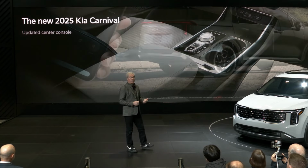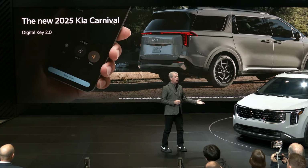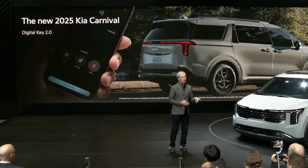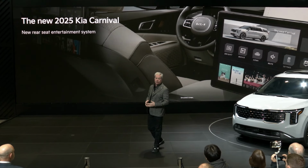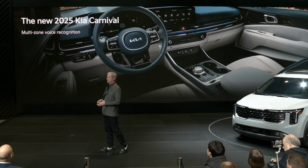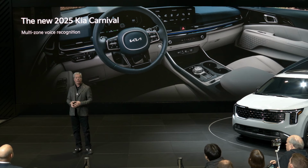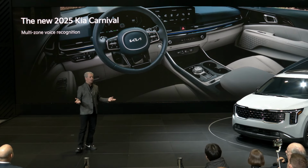Carnival also gets a tech upgrade. Available Digital Key 2.0 allows owners to unlock the vehicle with a compatible smartphone or smart watch. There's also a new available rear seat entertainment system with dual 14.6 high definition monitors. And Carnival now offers available multi-zone voice recognition. It allows a driver, front passenger, and second row passengers to operate climate controls, power windows, and the available second row relaxation seats using voice commands. Just say, "Hey Kia."